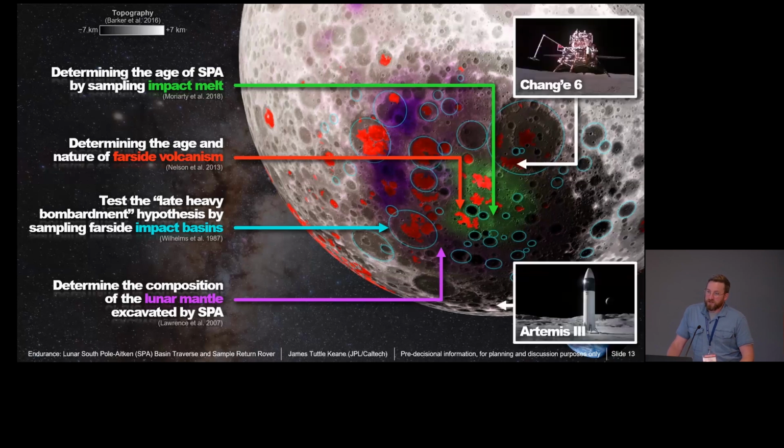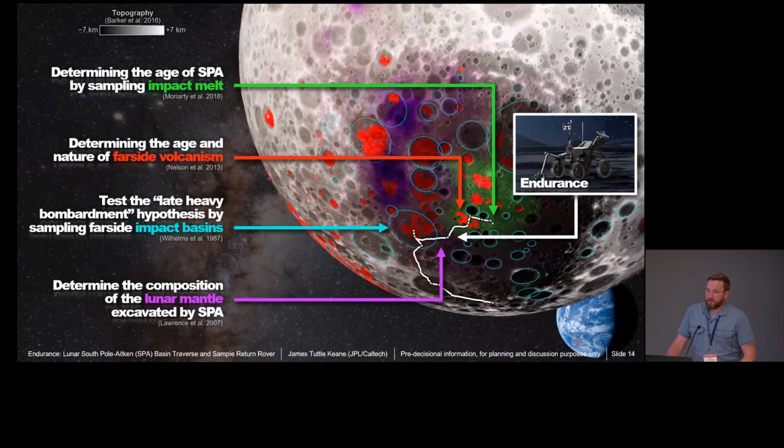And Chang'e 6 and Artemis missions, they're going to go to certain locations in or near SPA, and they'll undoubtedly make major contributions, but we are unlikely to completely address all the outstanding questions for SPA. Endurance basically gets around all this by having extreme mobility, the capability to drive 2,000 kilometers and go everywhere that you would want to go to get the samples that you need.